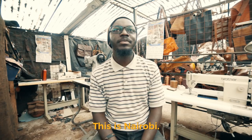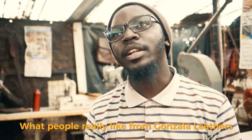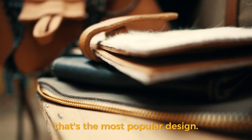It's raining. This is Nairobi. It rains when it wants and shines when it wants. What people really like from Gonzala Leathers is the patchwork design. They find it very unique. They saw it here first, so that's the most popular design.